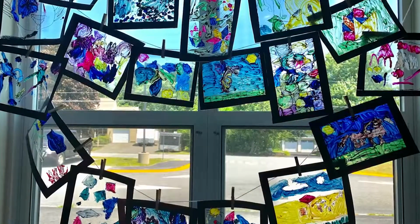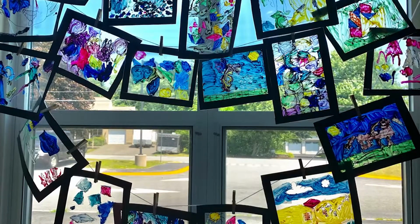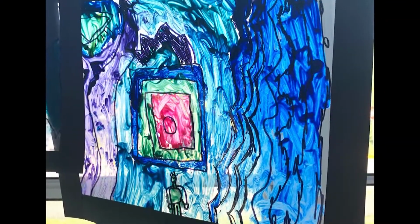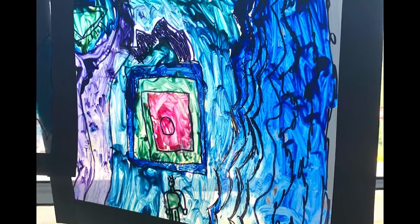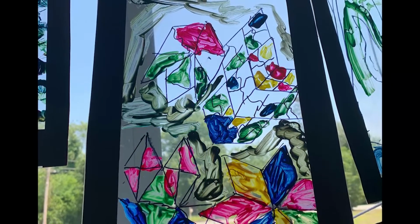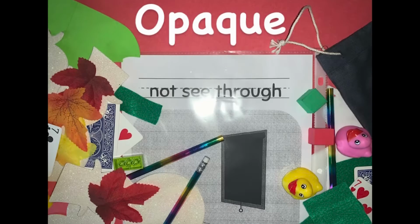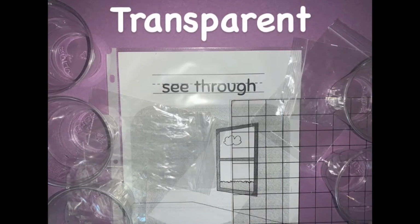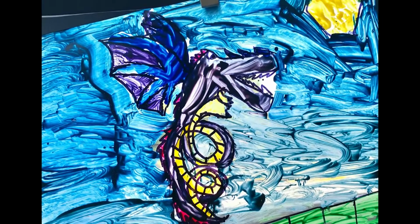We did a great stained glass art piece where they painted on clear film, and we put it up against our windows, and it was a great stained glass art piece. But before we did that, we studied light and shadow and what makes a shadow. They learned great science vocabulary, like what materials are translucent, opaque, what blocks out sun, what lets in a little bit of sun. So that's the STEAM piece, is we incorporated that science with the art.